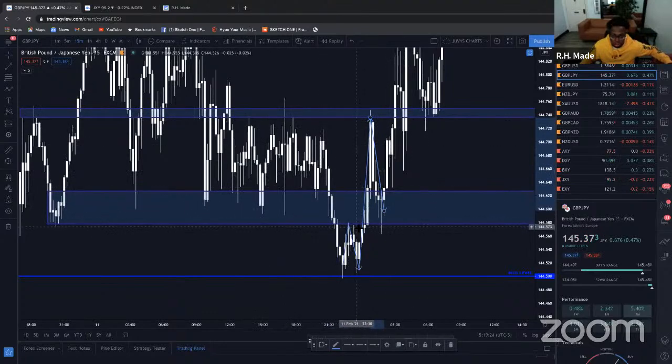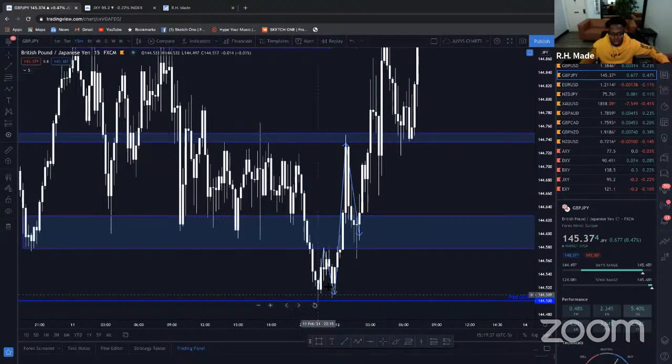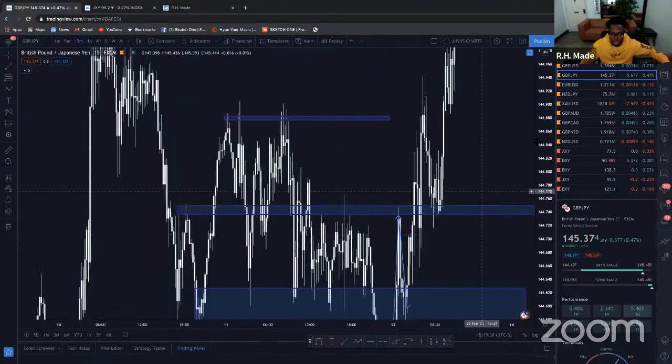And also, as you can see right here, this was the last higher high. This was the last little higher high it made. So that's another sell price. That's another buy price right there. So you can have an entry right there as well. This is a safer entry right there.